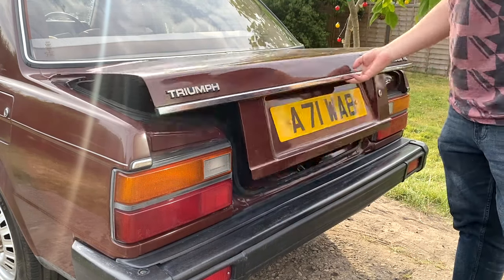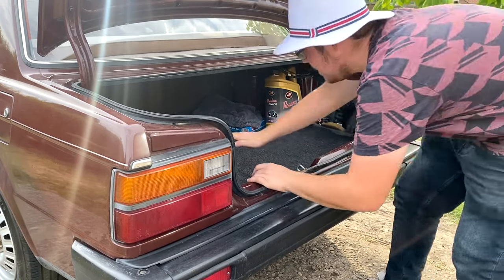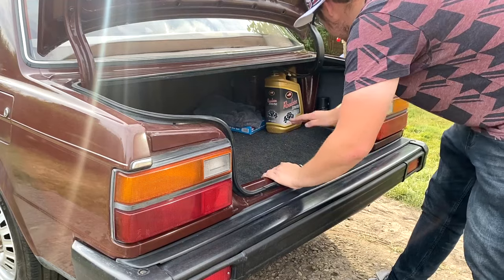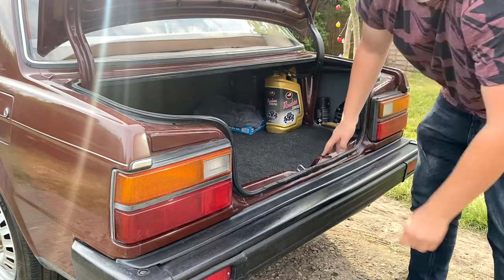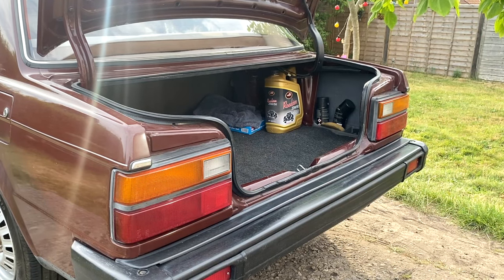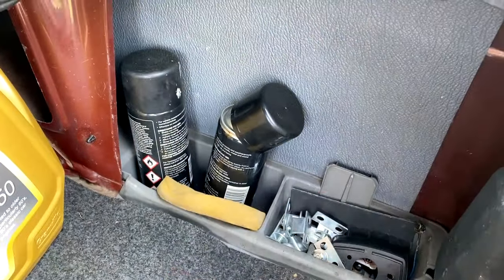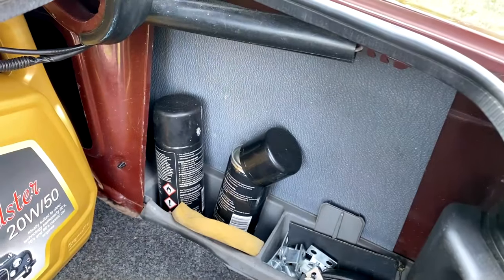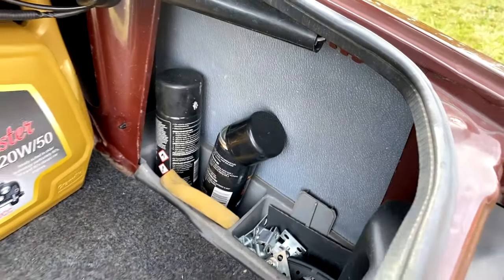So I've already released the latch, and yes, there we go. Very roomy, in fact. Very, very nice. You've even got some storage pockets either side where you can put your bits and bobs in. It is actually quite good in there, to be quite honest with you. You could definitely store a lot of stuff inside of the boot. Very good. So yeah, here we go. There is some bits and bobs in the side there for storage. Actually very practical indeed. So that's another point for the Triumph. Very nice.